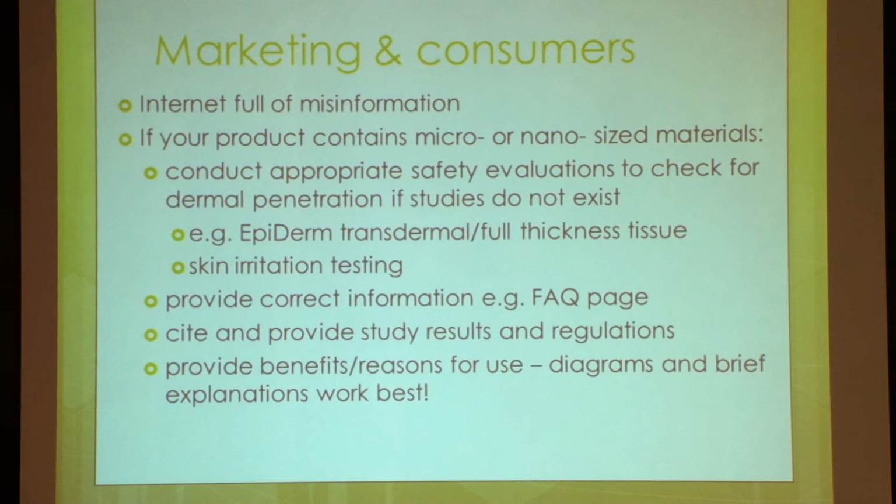Conduct appropriate safety evaluations to check for dermal penetration. Remember, if there is no dermal penetration, there is nothing to worry about. It can't get through. You don't need to worry about its effects within the body because if it can't get through the dermal layer, it can't get into the body. Examples are epiderm, transdermal or full thickness tissue studies, skin irritation testing.